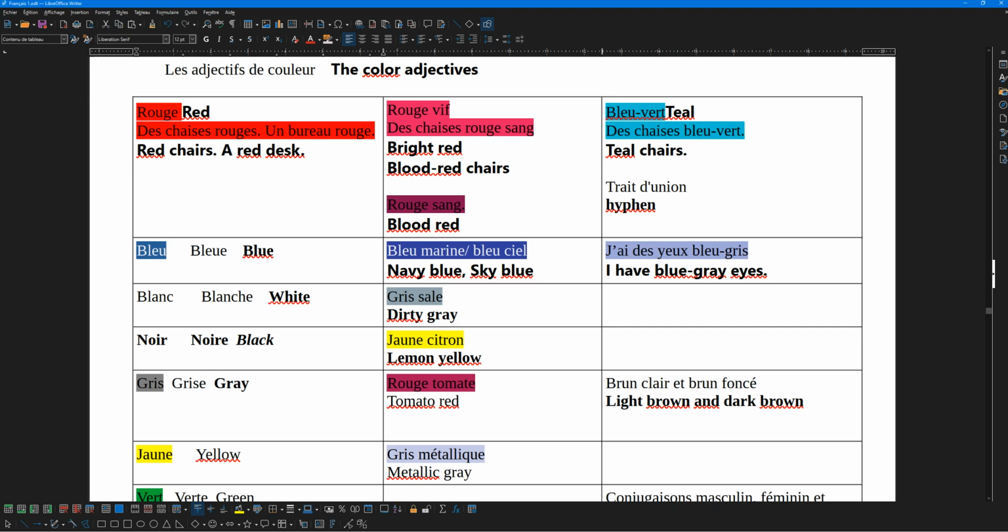So you have the example here, red chair, chaise, des chaises rouges. It's a féminin pluriel, so we just put an S like that. A red desk, un bureau rouge. So the adjective will be after the word. We can keep these examples for the other colors.